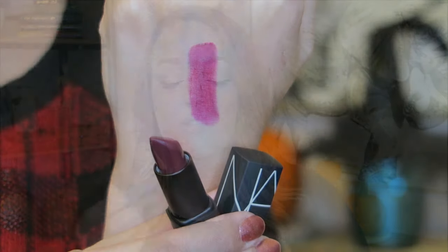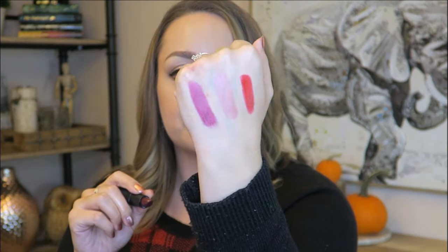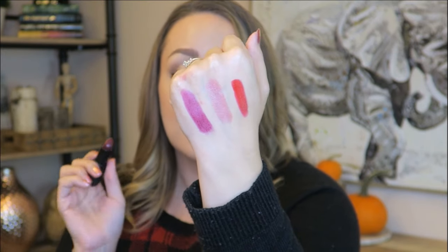And then just a really excellent vampy fall shade. This is Scarlet Empress from NARS. This is not one of their audacious lipsticks. This is just from their regular line. Beautiful berry shade. This is a little bit sheer, but again, long wearing, nicely comfortable. So hopefully you can find something that you like. That is it for lip products.